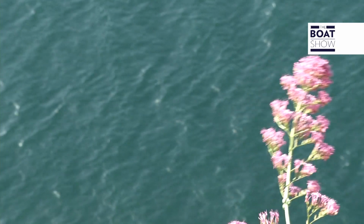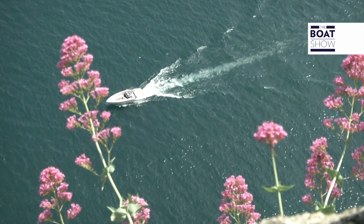Here we are on Lago di Garda, arguably one of the most beautiful lakes in the world in terms of position and the surrounding countryside. But from our point of view, it's also a splendid lake to sail on, whether that's with a sail or an engine.